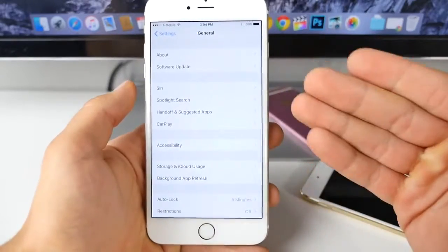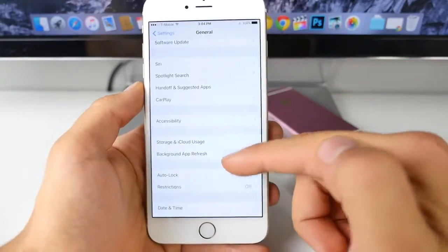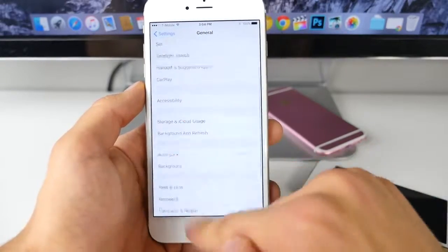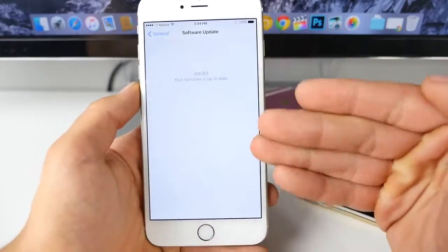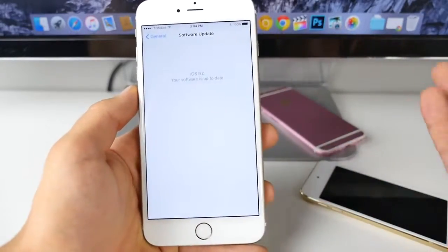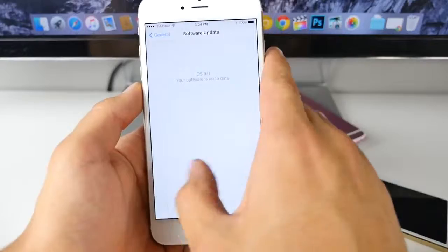All you guys need to do to install the latest beta 4 if you're on the public beta is uninstall the beta 4 profile. You'll see it down here if you have one installed, and then go back to software update, search, and you will find the latest beta 4. So you can go ahead and do that even if your device isn't registered. It will still work, trust me.